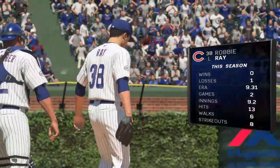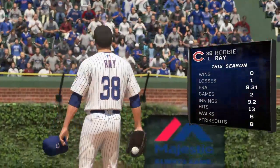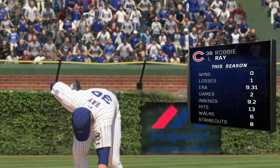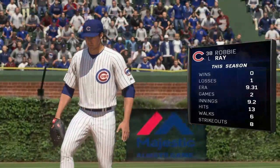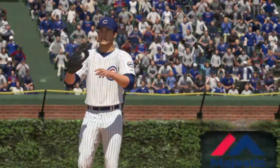Robbie Ray, a southpaw from Tennessee, is the man on the mound. Eric, any thoughts? Remember, guys, this is someone that will come at you with 4 different pitches. He'll change velocity, he'll go up and down, the break on the pitches makes it a real challenge for a hitter.